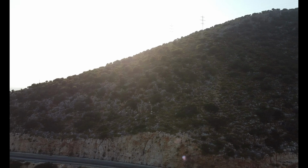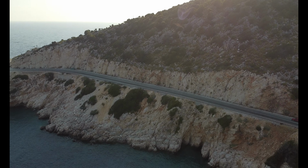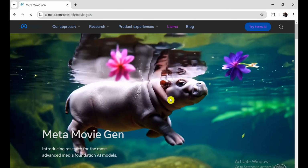Okay, so you're excited about Meta MovieGen and want to get your hands on it. Let's talk about how you can get started. Right now, it's available in a limited preview for select users, but don't worry, there's more coming soon.